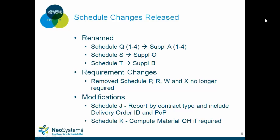Some things to consider and to also note is the fact that some schedules have been taken out, which is great. You don't have to worry about them anymore, which is Schedule P, which is related to the IR&D and the B&P purposes, and Schedule R, which was related to corporate taxes and things of that nature. So, hey, just make a note. You don't have to do them.